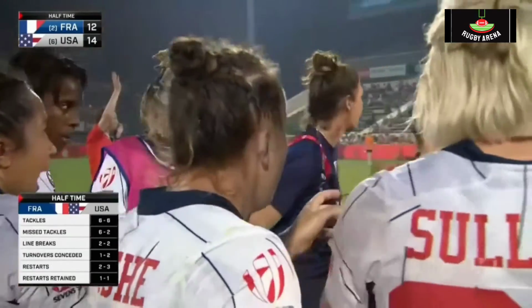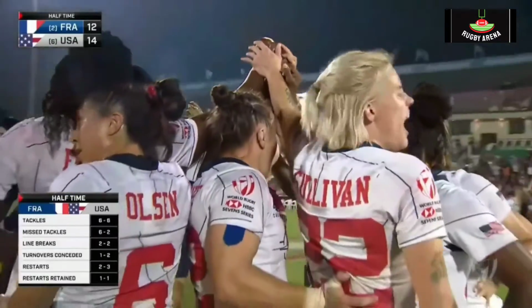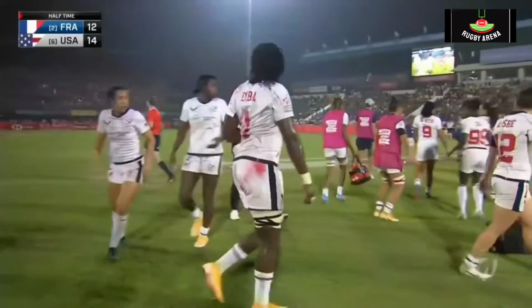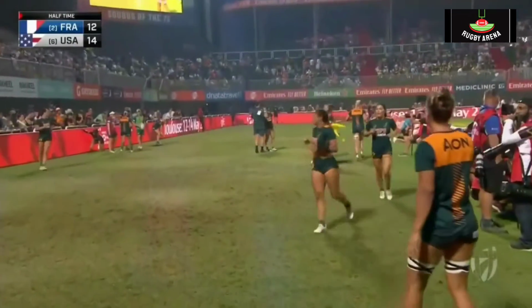We talked about that leaky French defense. At the moment, they're on a 50% tackle completion. They've made 6 tackles. They've missed 6 tackles. USA will punish them for that in this second half.